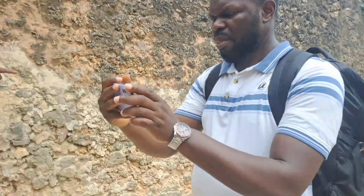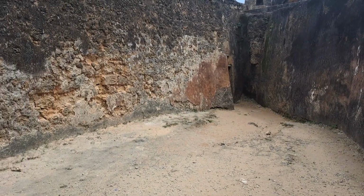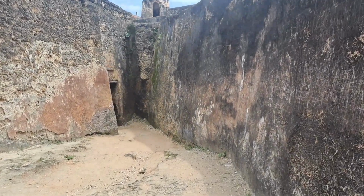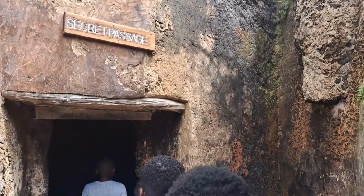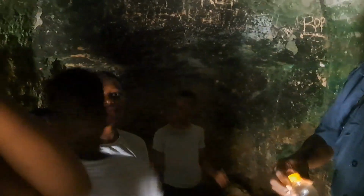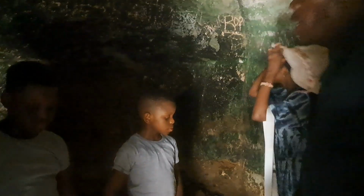Now we are going to see the secret passage where the Portuguese soldiers used to escape. It's very sacred because only the Portuguese soldiers knew where it is. That's why they're saying it was a secret. Secret passage, it's written there. Okay, they closed it. The British closed it so that the prisoners cannot run away.